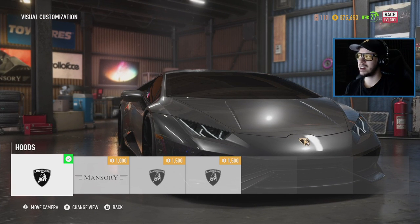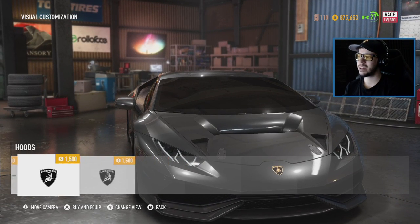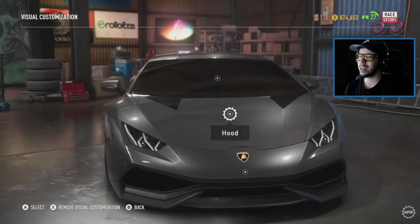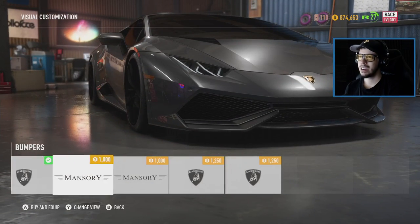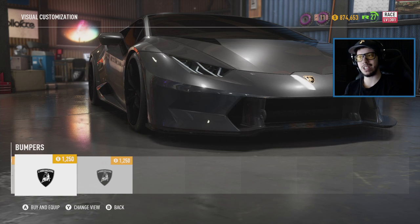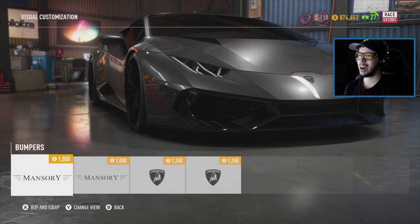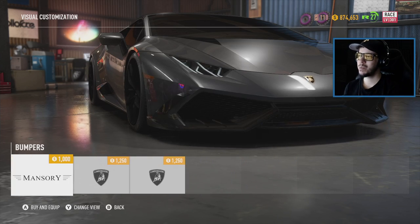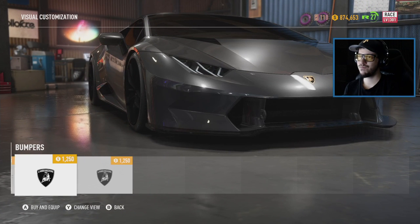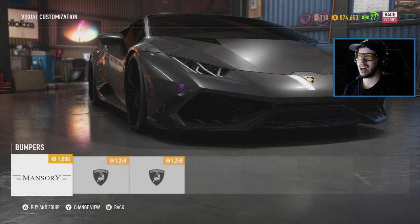Let's go with, I kind of want to start with that one. These are insane. Those are just insane, the other ones. Front bumper. This is giving me ideas, boys. This is giving me ideas. Oh, snap. Okay. We have a few different options here. I like this one, actually. I like this one a lot.